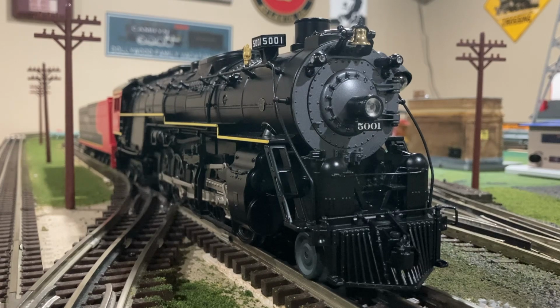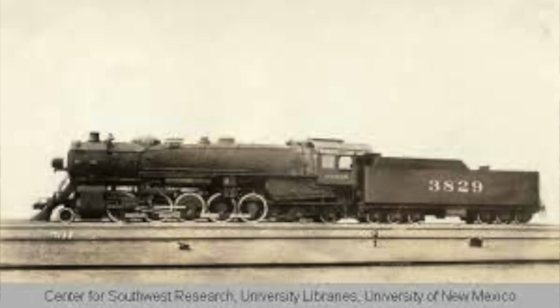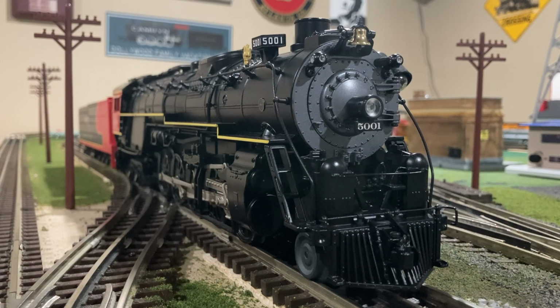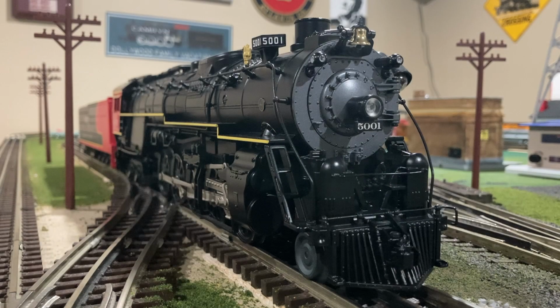the Santa Fe decided to take one of their recently ordered 2-10-2s and modify it to have a four-wheel truck design. As a result, engine number 3829 became the first 2-10-4 steam locomotive in history in North America. 3829 was produced due to Santa Fe using the original 2-10-2s in helper services. While backing down the heavy mountain grades, Santa Fe noticed that the 2-10-2s really couldn't travel very fast with the insufficient two-wheeled rear truck, so Santa Fe decided, let's add an extra two wheels.